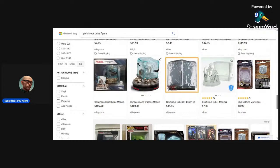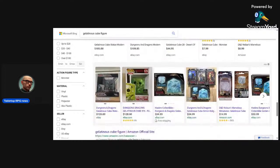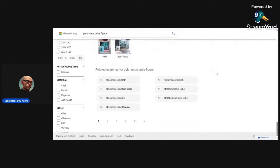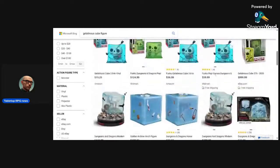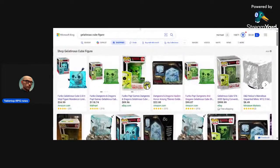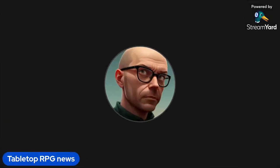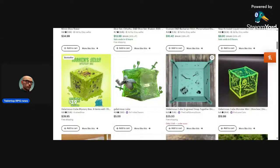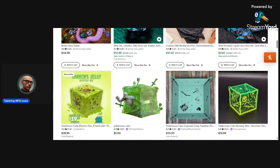I thought there was more, but apparently there's not as many as I thought there was. That's just kind of weird. Yeah, they've just removed a lot of them. So let's go over to Etsy. I'm sure there's some more gelatinous cube love over on Etsy. Oh yeah, already I'm seeing more. You would think that there would be an official 50th anniversary, but there isn't. All right, so already we're seeing way more on Etsy than there was.